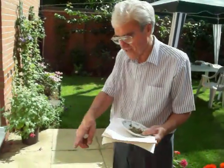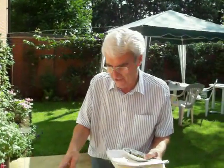These fuchsias on either side do well every year. They stay out in the winter, and they come every spring, and they're beautiful, as you can see in full flower. Well, that's all for now.